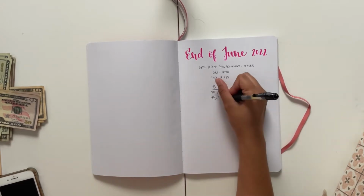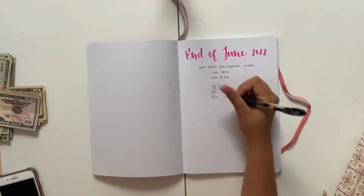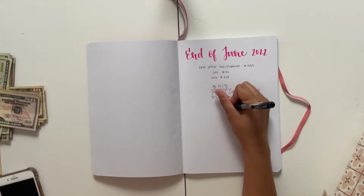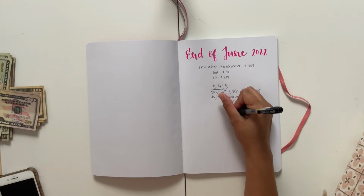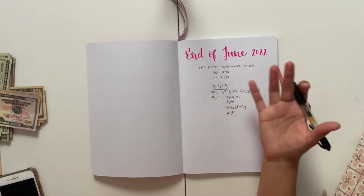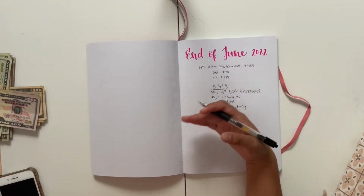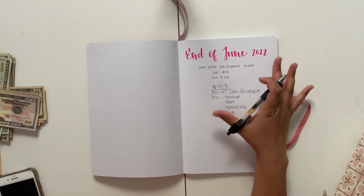I'll just write out what the envelopes are. So savings, debt, spending, and the kids. And I know the kids envelopes are part of my YouTube envelopes, but we find that we're always buying something for them, whether it's diapers or wipes or formula, so we just want to be able to put enough money in there a month for them.